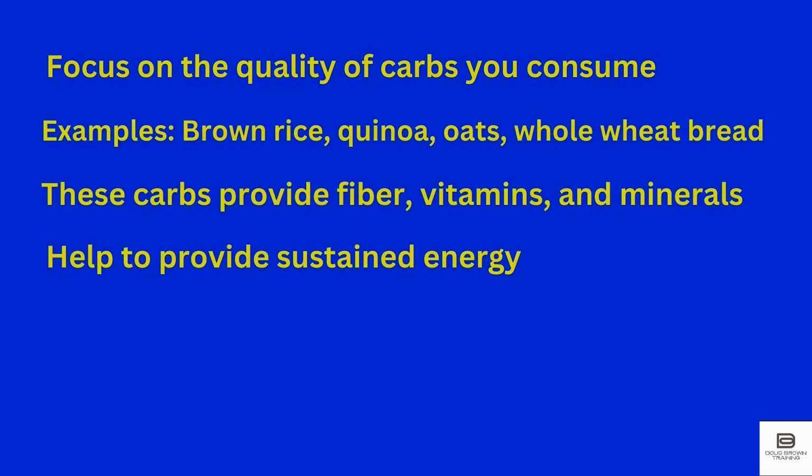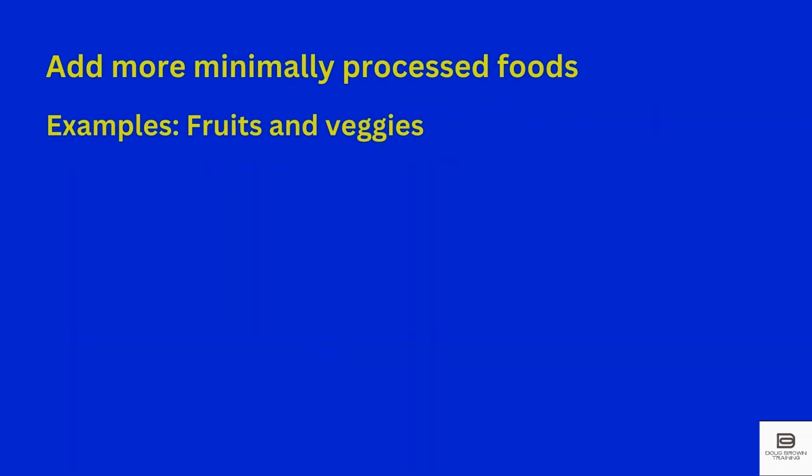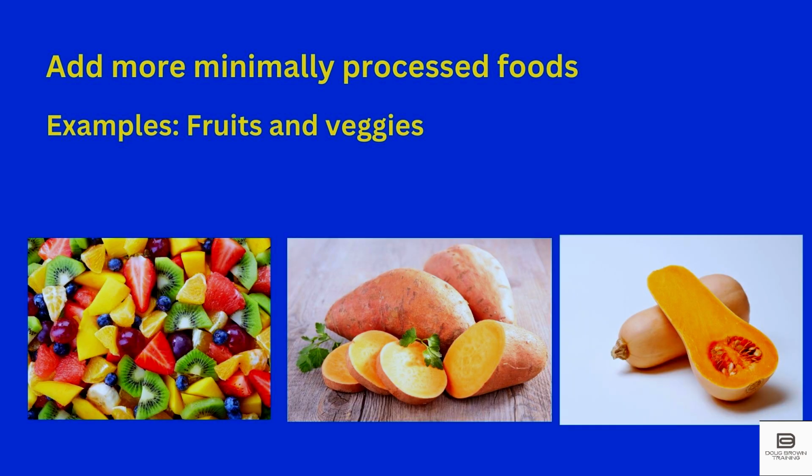Whole grains like brown rice, quinoa, oats, and whole wheat bread are rich in fiber, vitamins, and minerals. They provide sustained energy and help you feel fuller longer compared to refined grains. Choose unprocessed or minimally processed carbohydrate sources, such as fruits, veggies, and starchy vegetables like sweet potatoes and butternut squash. These foods offer additional nutrients and fiber, which are beneficial for digestion and overall health.